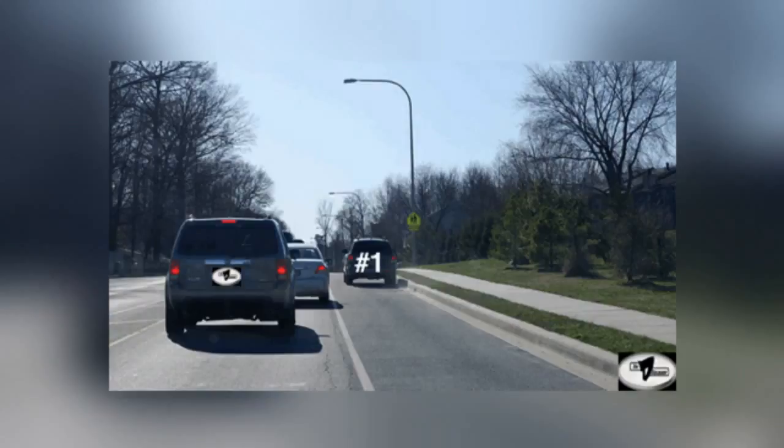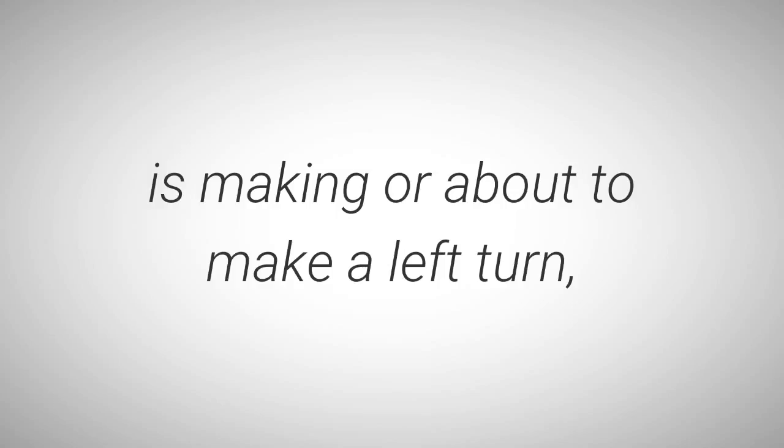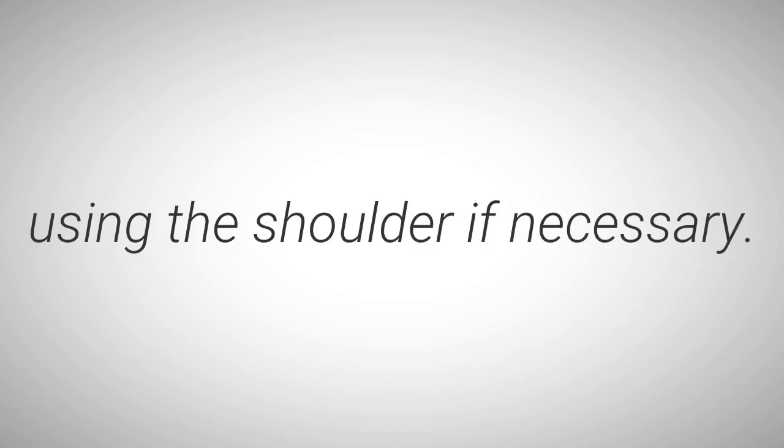More plain talk. Passing on the shoulder. Section 4117. When overtaking on the right is permitted. C. When a vehicle overtaken is making or about to make a left turn, the vehicle approaching from the rear may pass on the right using the shoulder if necessary.